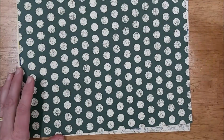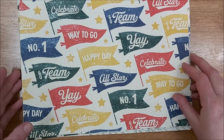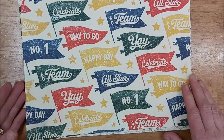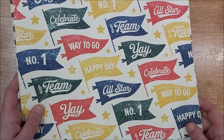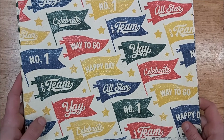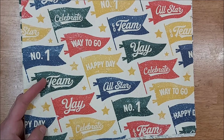And then we have this one, and then we also have this one, Celebrate #1 Team, way to go. So they would be able to be cut out and stuck on a card as well. So that's really cool if you've got some sporty sort of kids in your life, or husbands or partners, whatever. So that is the Hey Sports Fan.